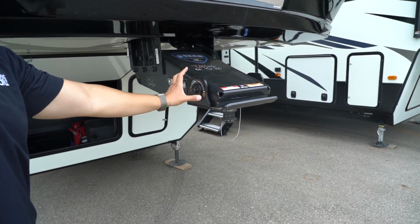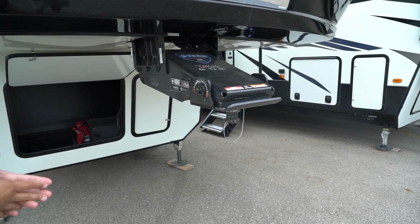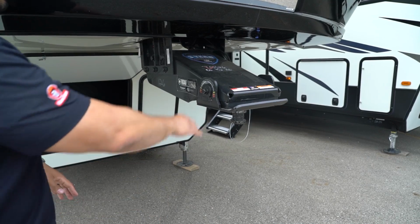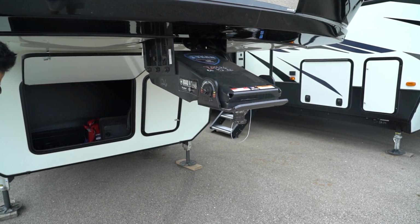Speaking of the kingpin, this is the Road Armor kingpin. You can see right here it has a pivoting head, which helps control some of the bucking and chucking. What that essentially is, it's a big, heavy fifth wheel. When you start and stop your RV, you'll get a jerking feeling. This will help reduce that jerking feeling for a smoother overall tow.